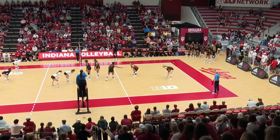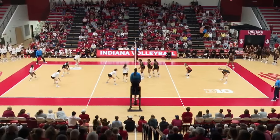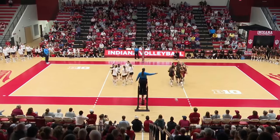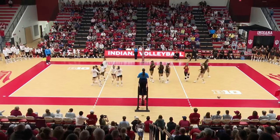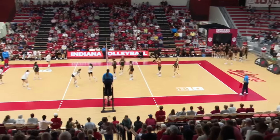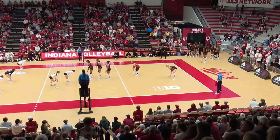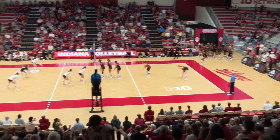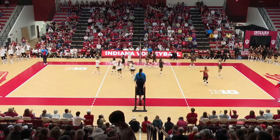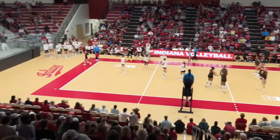Livings will be at the service line, the true freshman, as it's a 1-1 game in set number 3. 1-1 in this set, 1-1 in the match. Hayworth the set, back set, and just missed the outstretched hands of Ava Vickers. Point for USC. Livings up the line again, the 6-1 freshman from Dallas. Hayworth the set, far side, Alonzo Corsellis chips the block. And it's 2-2.